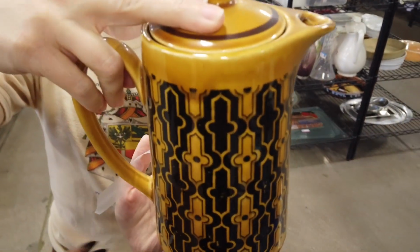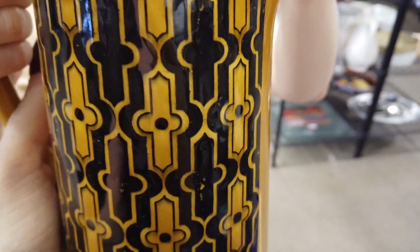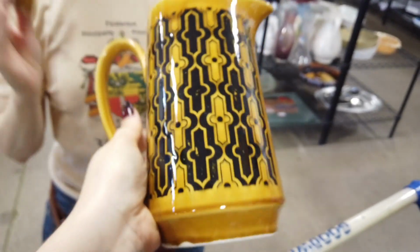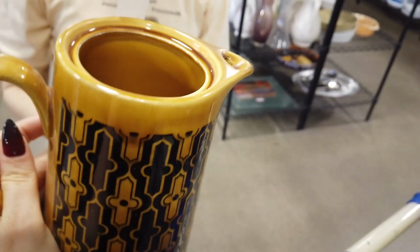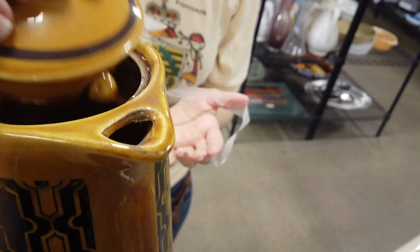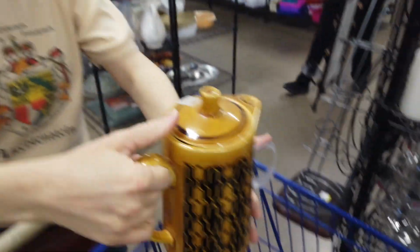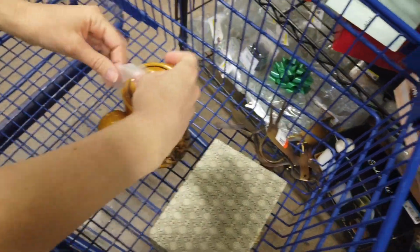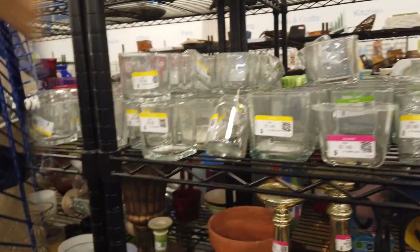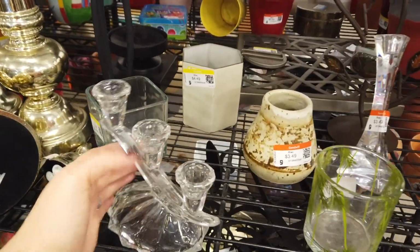And then Lisa found this. Oh my goodness, it was just gorgeous. It has all the mid-century vibes. It was in great condition. As you saw right there, it has Japan on the bottom. It just needs a little cleaning. That's it. No chips that we could find. So yeah, that was definitely going in the cart. Nice find.